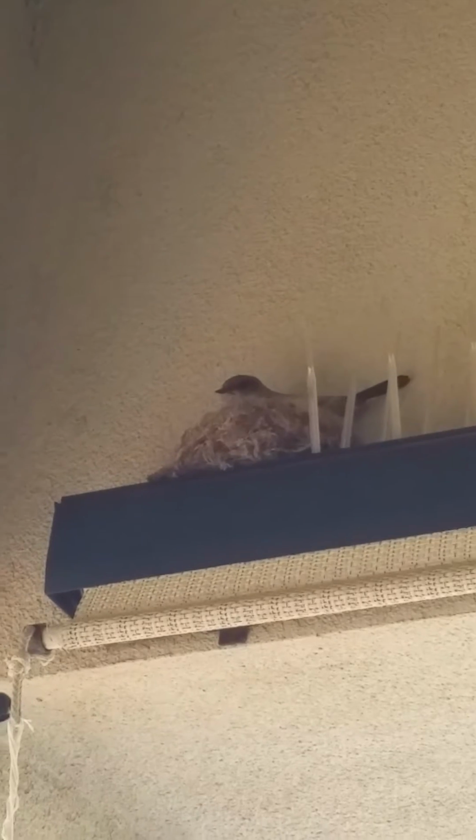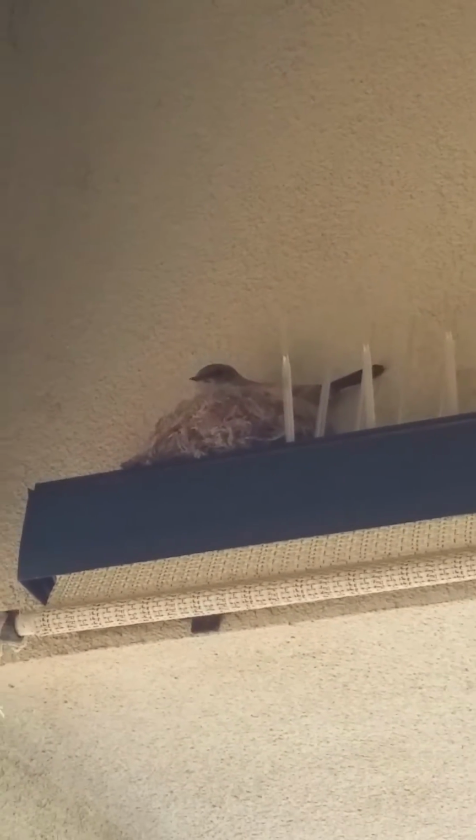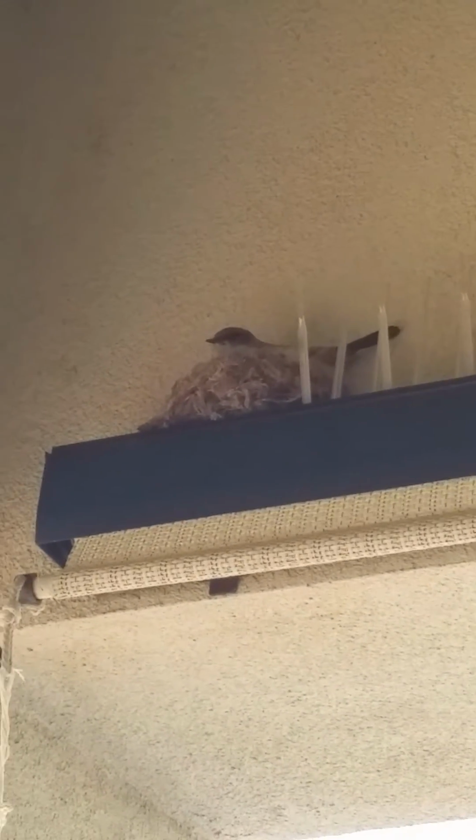But as soon as the babies can fly off, I will take it down because I don't want them to go poo in the patio. It's so hard to remove.